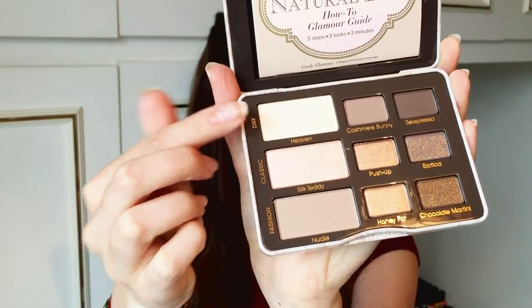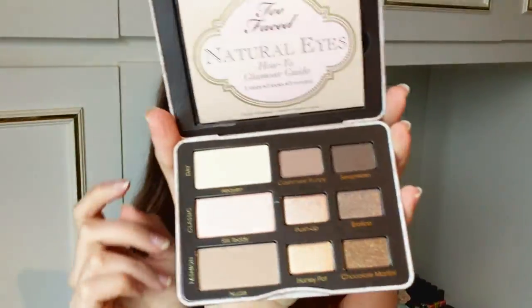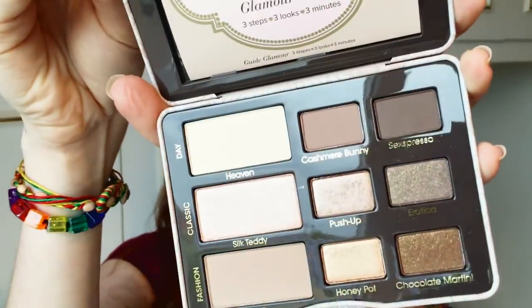They have little guides for how you can wear them. So you have fashion, classic, and day, and then along underneath they give you the names. So you have heaven, silk teddy, nudie, honey pot, chocolate martini, erotica, push up, cashmere bunny, and sexpresso. I love the sexpresso one. I don't know why, I just love the name of it. But honey pot, I'm really excited to use, and push up, chocolate martini, I'm really looking forward to as well. So they're absolutely stunning. I can't wait to use these.